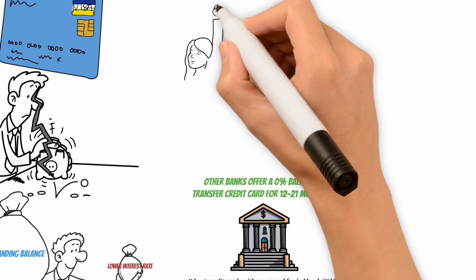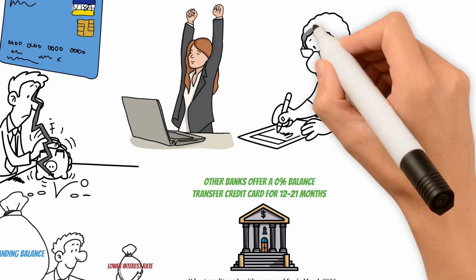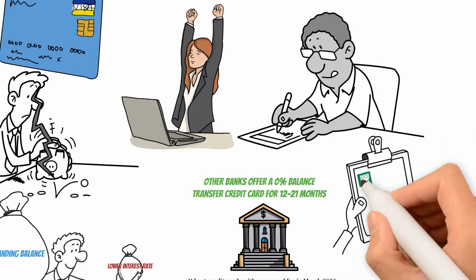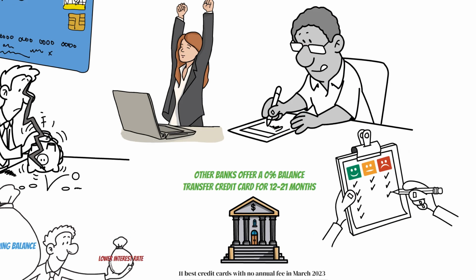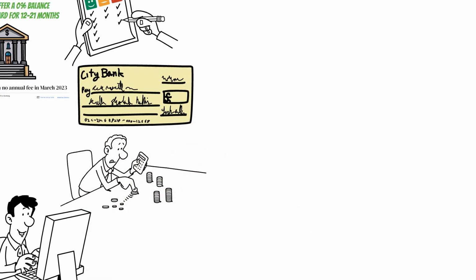Once you've found a card that offers a favorable balance transfer offer, you'll need to apply for the new card and transfer your balance to it. It's important to read the terms and conditions of the offer carefully, as there may be fees associated with the balance transfer. These fees are typically a percentage of the total amount transferred, so it's important to factor them into your calculations when considering whether a balance transfer offer is right for you.